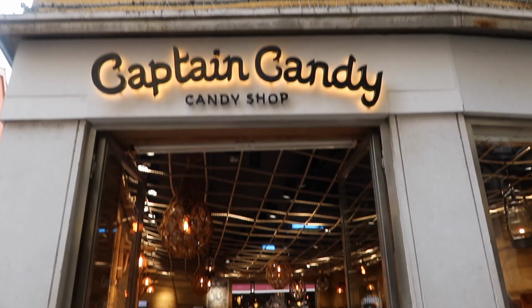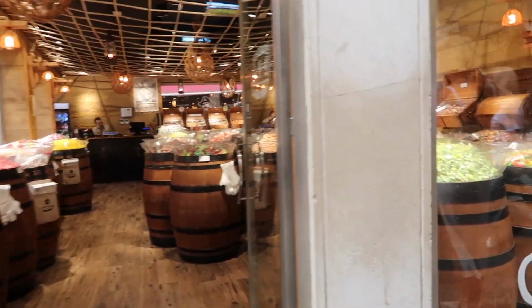Chaddy yet to buy from this sweet shop. It looks so good. All the sweets.